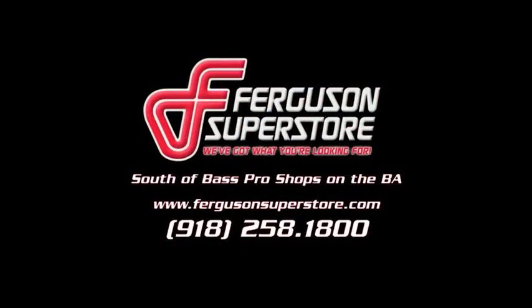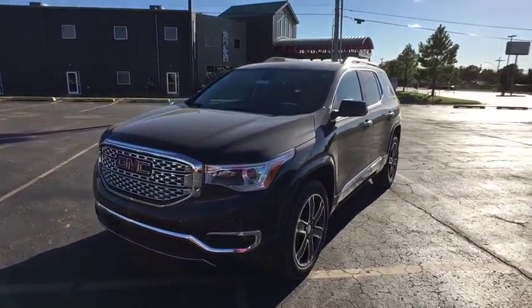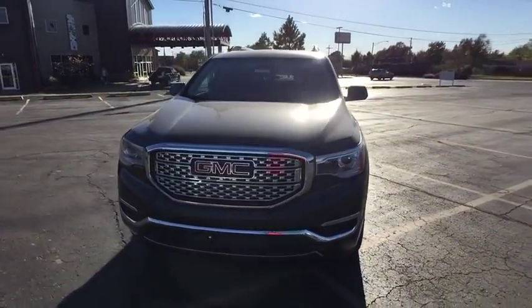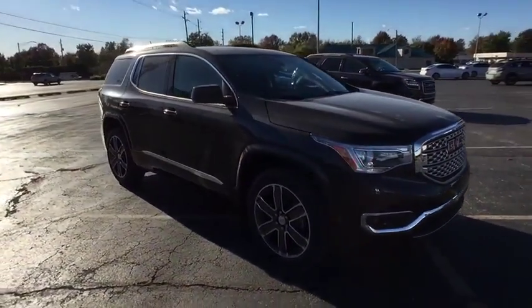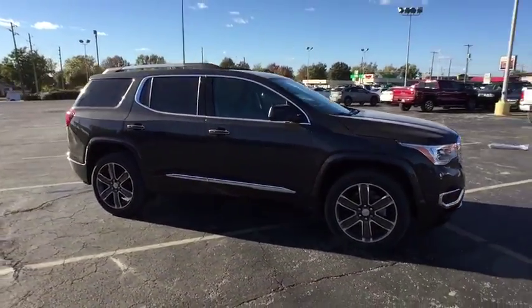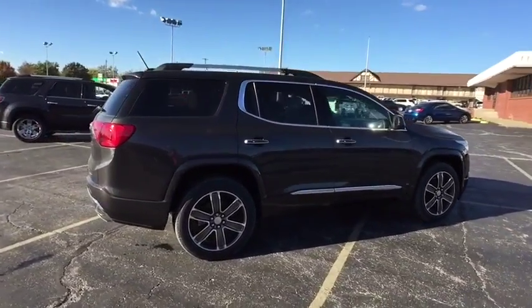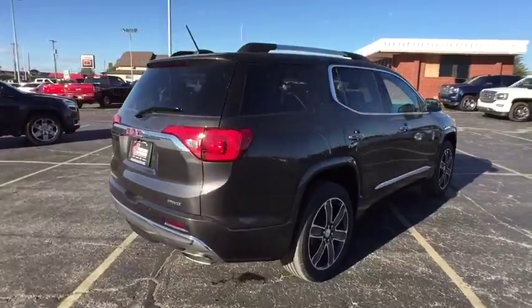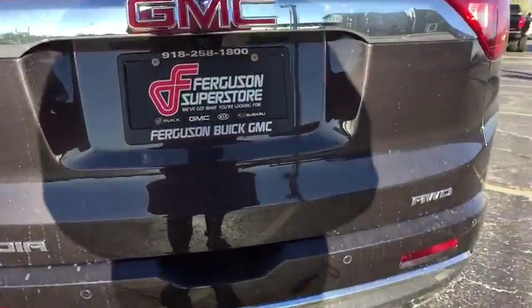Ferguson Superstore. The 2017 GMC Acadia. The GMC Acadia is great capability coupled with exceptional safety. Offering better highway fuel economy than any other 8-passenger SUV, advanced technology, and thoughtful ergonomics, the Acadia is a premium utility that rejects compromise. Here are some of this vehicle's great options.